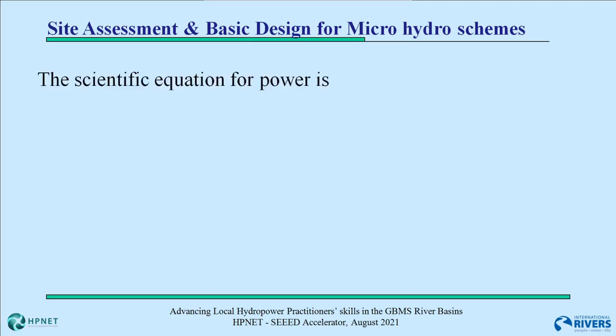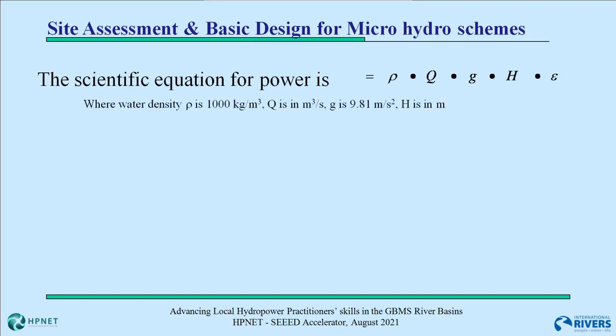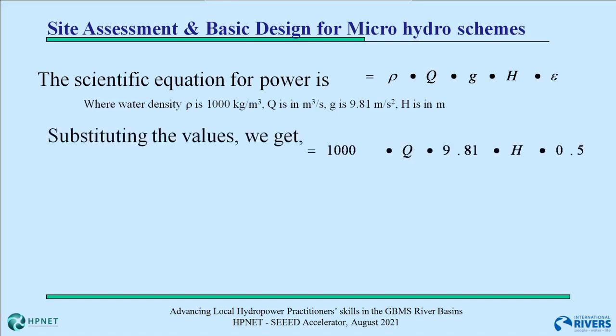The scientific equation for calculating power is P = ρ Q g H × efficiency, where ρ is the density of water, which is 1000 kilograms per cubic meter. Water flow rate Q is in cubic meters per second. The gravitational acceleration g is 9.81 meters per second squared, and H is in meters. When we substitute the values, we get 1000 × Q × 9.81 × H × E.